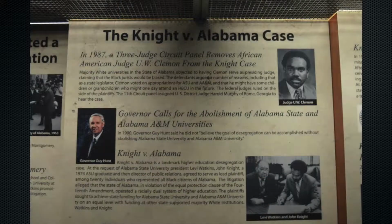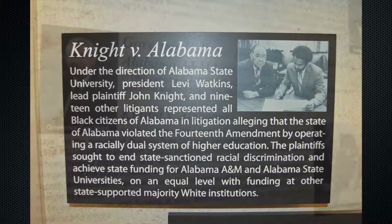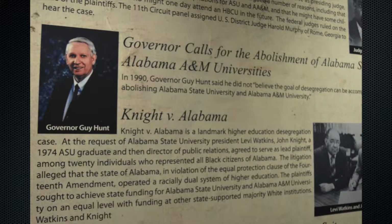The Knight versus Alabama exhibition, 1981 to 2005. This recessed wall exhibit, located at the entrance of the LWLC, highlights the origins and development of the Knight versus Alabama higher education desegregation case.